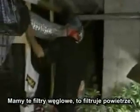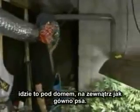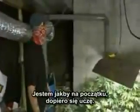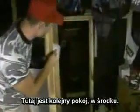Carbon filter here, and it just kind of filters the air in there, and then it goes underneath the house, and we have it so it goes into like a dog shed. So like I'm in the beginning stage and I'm learning. Over here, there's also another room in there.